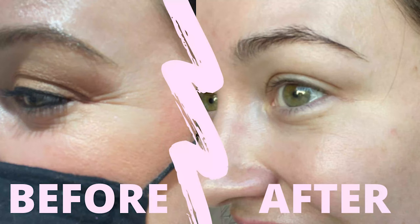So here are the results, and you can see as I'm smiling that the emerging crow's feet, those three little lines, have pretty much completely gone away. I feel like I have been sort of transported back in time somehow about 3 to 5 years ago, and what I had then is what I have now. But now I appreciate it. So it looks amazing. It looks super natural to me, and I don't feel like I've had Botox.